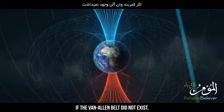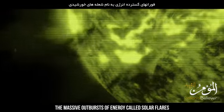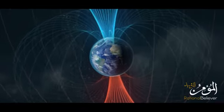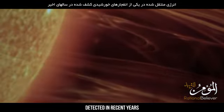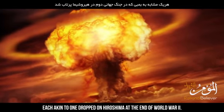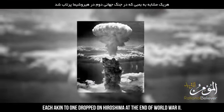If the Van Allen belt did not exist, the massive outbursts of energy called solar flares that frequently occur in the sun would destroy all life on Earth. The energy transmitted in just one of these bursts detected in recent years was calculated to be equivalent to 100 billion atomic bombs, each akin to the one dropped on Hiroshima at the end of World War II.